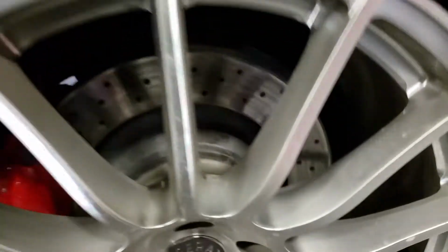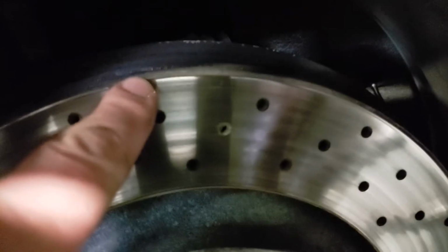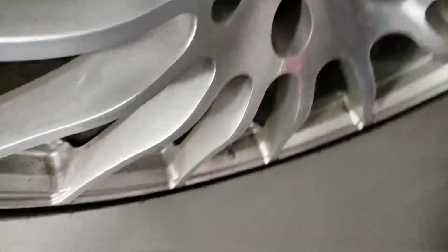Rear brakes look pretty decent. Rotors are good. There is a little bit of a lip on these rotors, nothing too major though. Rear pads also look pretty good. Nice and full, probably about 60% as well.